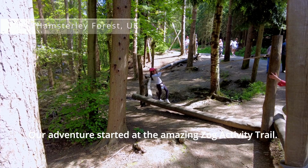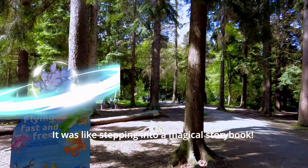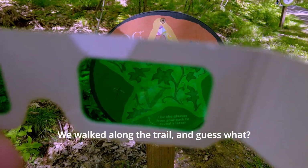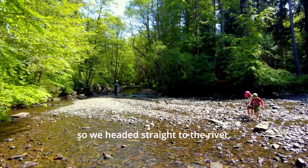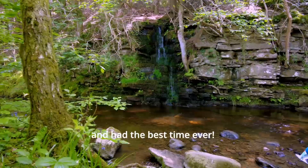Our adventure started at the amazing Zog Activity Trail. It was like stepping into a magical storybook. We walked along the trail and guess what? We met some cool characters from the Zog story. After all that excitement, we needed to cool off, so we headed straight to the river. We splashed around, had water fights, and had the best time ever.